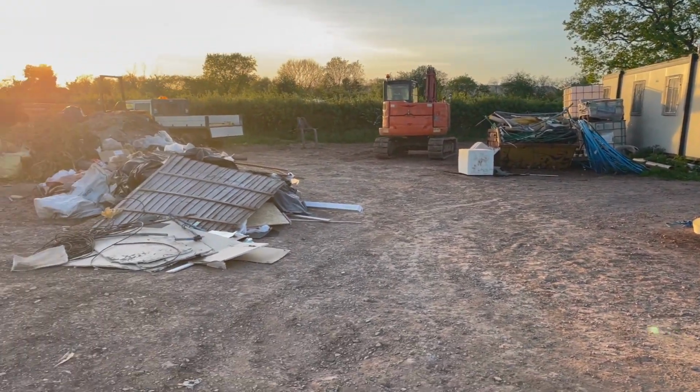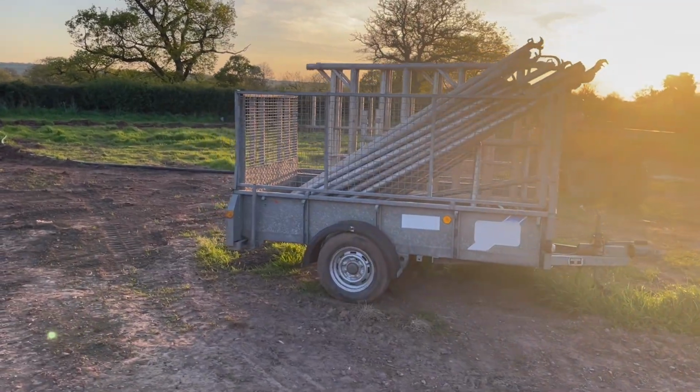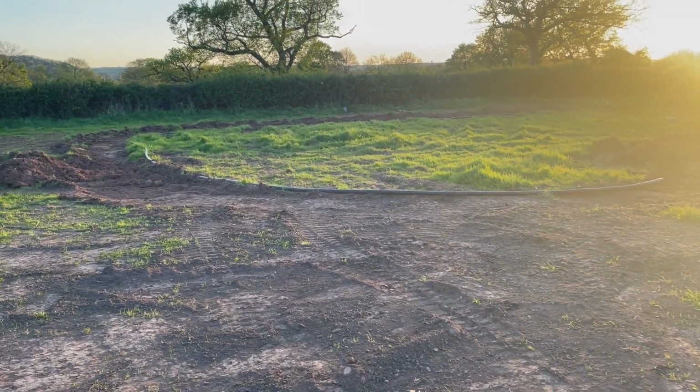And as part of the deal, they're going to not only clear the site and level it, but as I mentioned earlier, oh, there's a bunny rabbit.